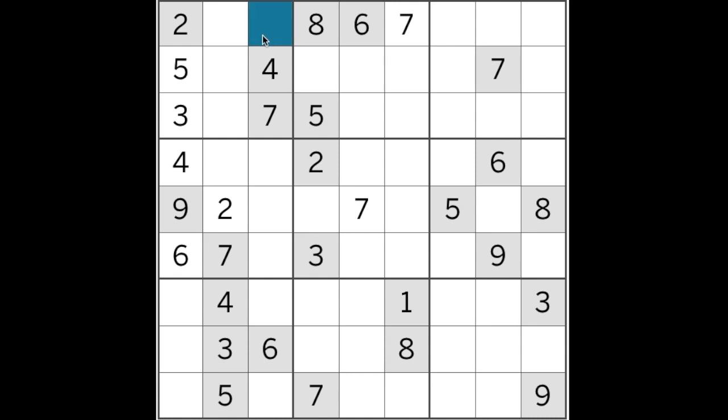1 and 9, okay? Now if this is 1 and 9 and this is 1 and 9, and we know these two are the same, then this square here will also have to be a 1 or 9. But look, it can't be because we've got a 9 here. So that's going to have to be a 1, that's going to have to be a 9, and that's going to have to be a 1.